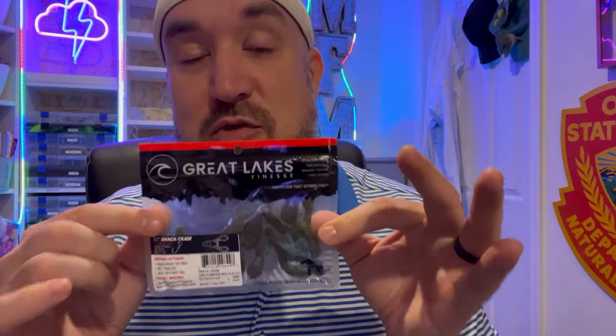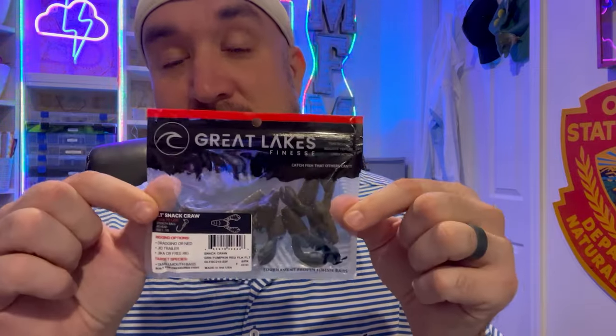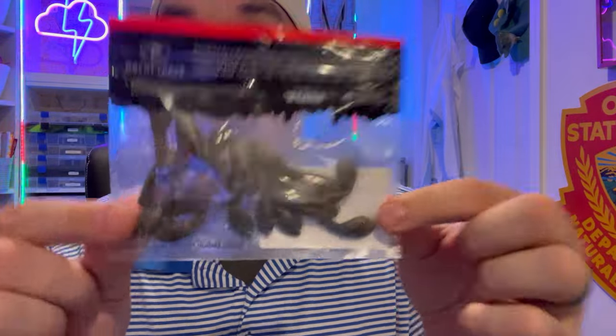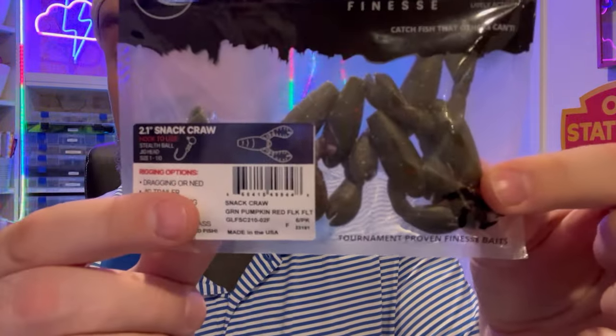And I almost forgot. They started carrying Great Lakes Finesse, and Great Lakes Finesse is new to the LureNet Pradco team. It's powered by Yum, and this is the Snack Crawl. And so I picked up a couple extra of these Snack Crawls. But that's it for those great two stores.